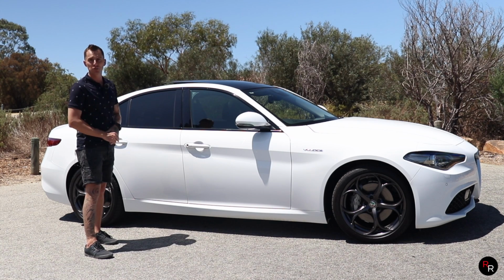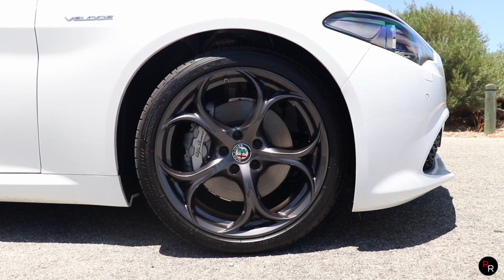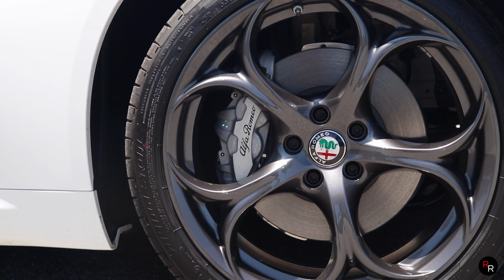This thing looks very similar to the Quadrifoglio, you know, minus some carbon fiber bits in that. From a quick glance, they do look very similar. They actually sport the exact same wheel design here, so these wheels look very nice. They're a 19-inch alloy wheel, just bang on. You've got some Alfa Romeo brake calipers just behind that, which sit really nicely.